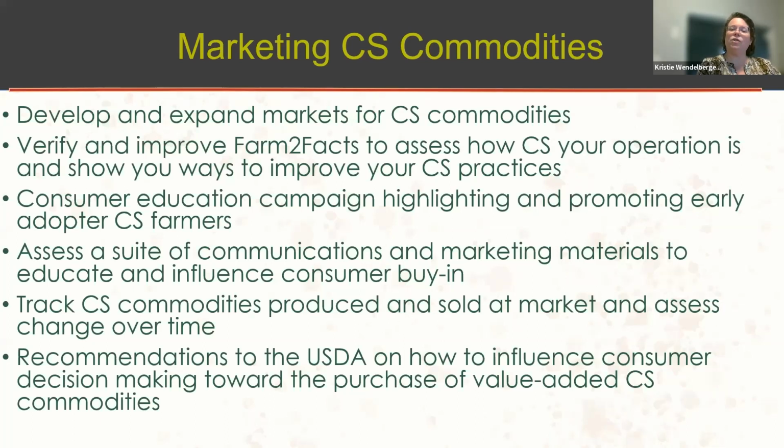We're going to create a consumer education campaign and highlight and promote early adopter climate smart farmers. Through that campaign, we'll assess a suite of communications and marketing materials to educate and influence consumer buy-in. We're also going to track climate smart commodities over time that are produced and sold at market, and assess the change over time as we are educating the consumers at the market.